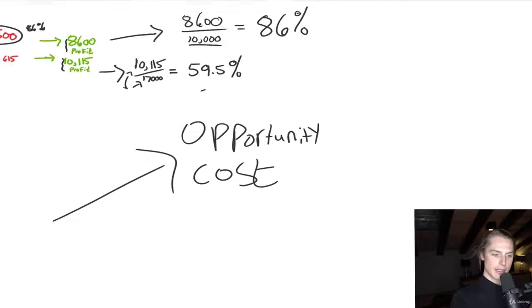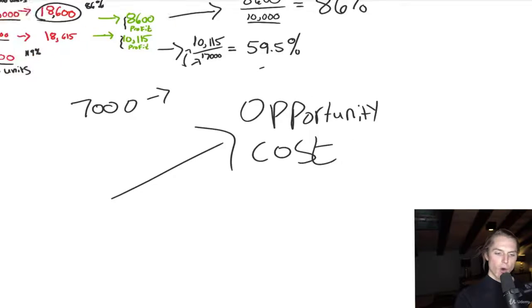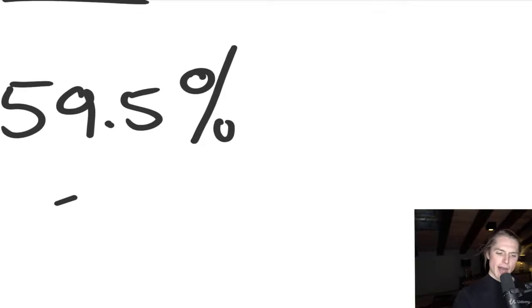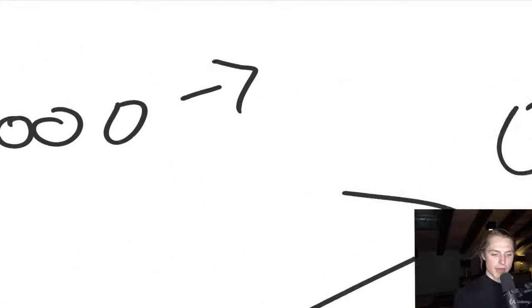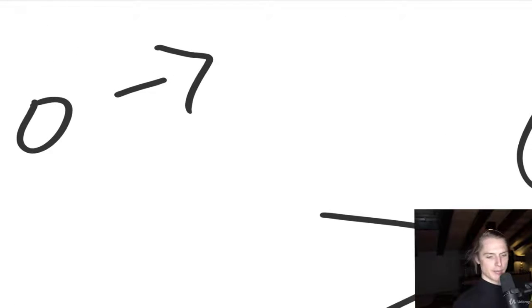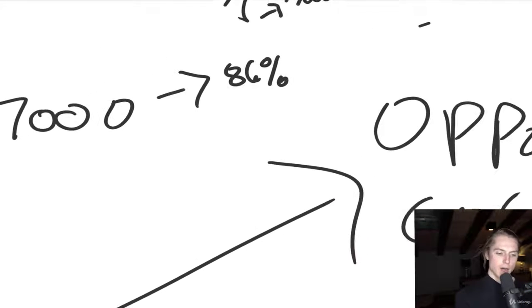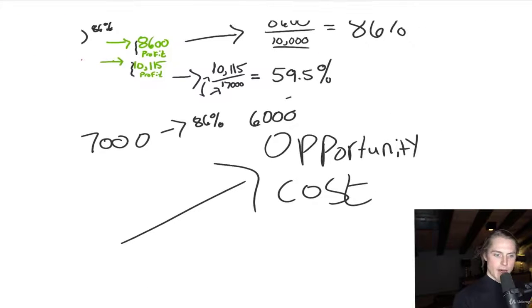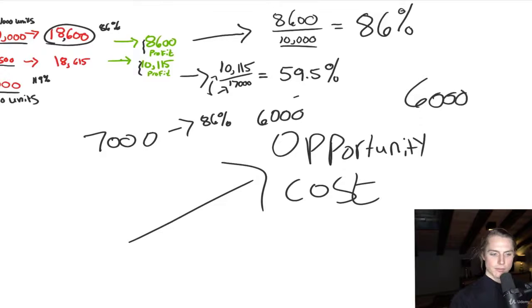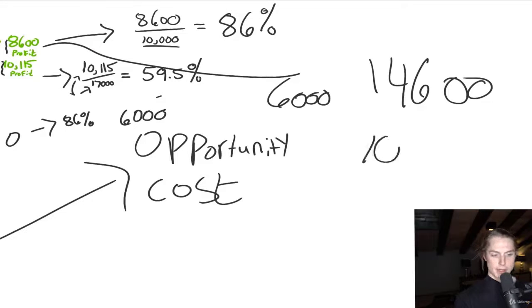So what you could have done instead with that extra $7,000 is put it into something else. The other thing to mention is that you might have saved a little bit per unit, but you don't have another product that's generating you more money either. So there's another opportunity cost I didn't even account for. That other $7,000, you could have put into something that made you 86%, and you would have actually made more money overall. Let's just call it 6,000 profit there. Getting messy here, 6,000 plus 8,600, let's call that 14,600, or whatever, and then the other one was 10,115.